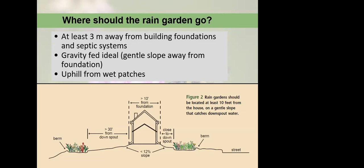We don't want any complications associated with that. A gravity feed is ideal. So as you can see in this diagram below, a gentle slope away from your foundation, the water naturally taking water away from your home, is ideal. Certainly doesn't happen in Thunder Bay a lot of the time.